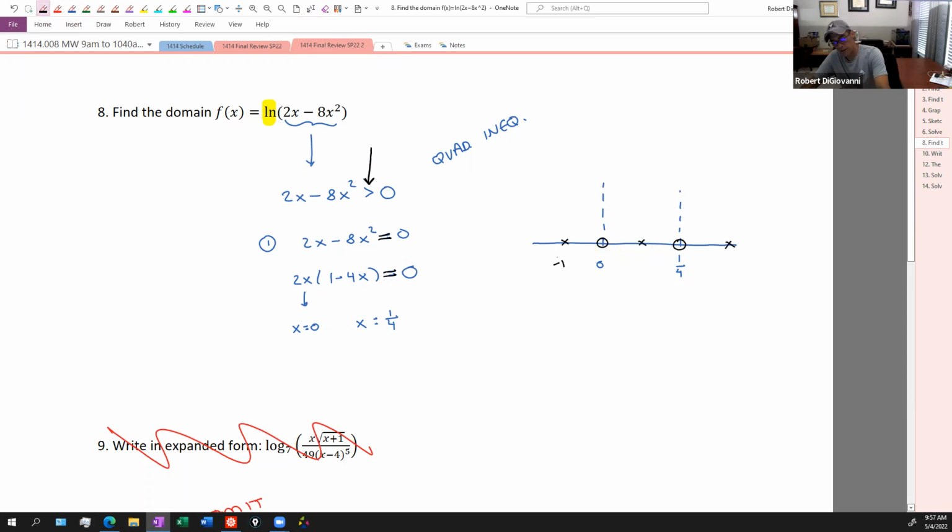So we'll test -1, 1/8, and 1 maybe. Those get plugged in right here, and I'm going to see if it's true or false. So let's see, -1 in there. -1 will not work. 1/8 will work, and 1 won't work.